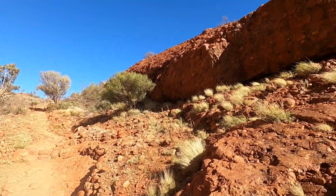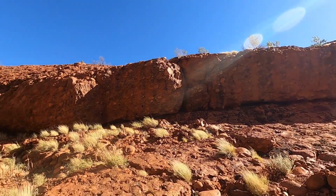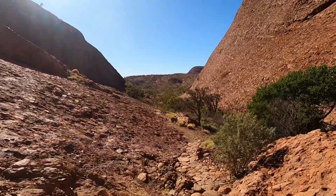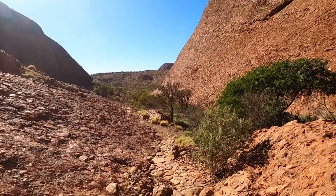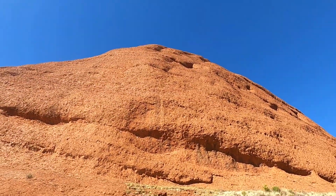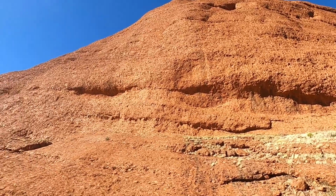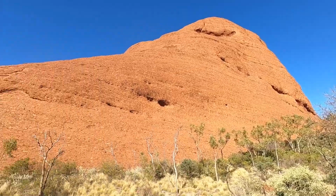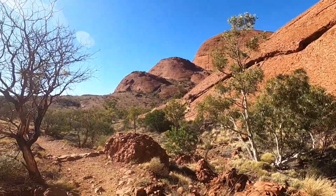We're heading down into the valley now. John's a bit worried about that coming down on us. The valley is down that way, and then we'll make our way to the second lookout, up that way, straight up. That's high. Apparently the Olgas are higher than Uluru. And there's more up around here.